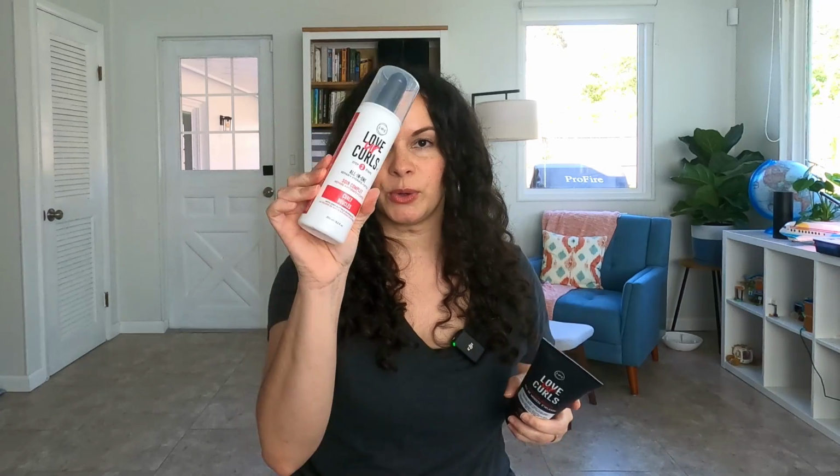These have so many moisturizing ingredients in them and they don't have any hold. There's like 0 hold in this. This has a light hold, but that's not enough for my hair. I need a strong hold and I need less conditioning ingredients, less moisture in the product overall.